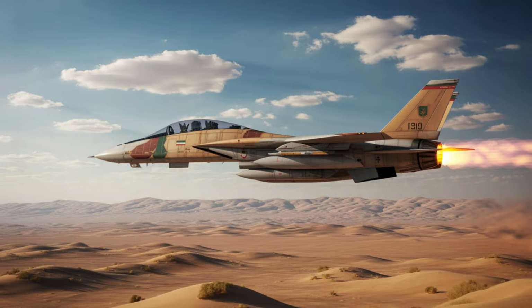In recent years, as regional tensions have risen, with adversaries ranging from Israel to the United States, the F-14's strategic utility has been re-emphasized. Though Iran is now investing heavily in drones, cruise missiles, and cyber capabilities, the Tomcat remains a guardian of airspace and a deterrent symbol. A living relic. What makes this scene of the Iranian F-14 so striking is its duality. It is both a relic of a bygone age and a living piece of modern warfare.